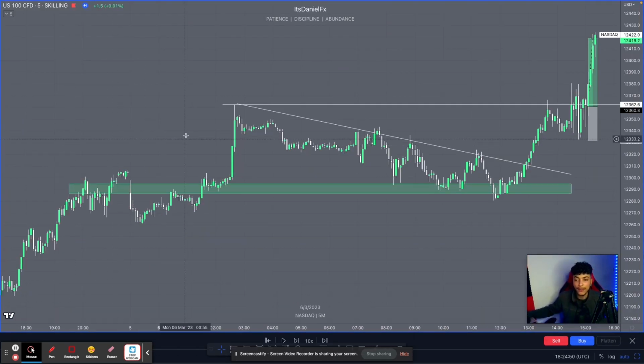Now you can also see right here on the NASDAQ, virtually the exact same setup played out. Price had that same key level created. We had that impulsive move to the upside, left multiple FVGs down here. Price had that small counter trend corrective back down to that key level before we had the impulsive break that came up and took buy side liquidity.